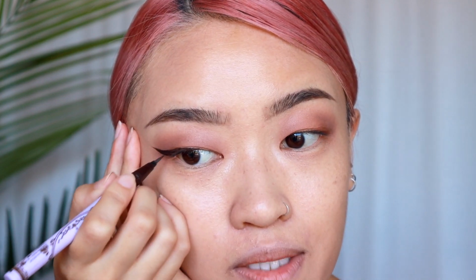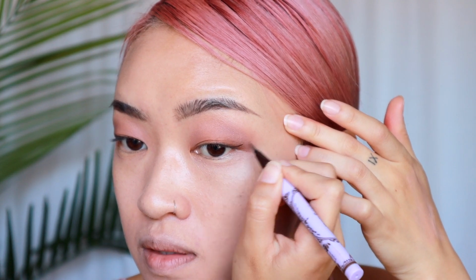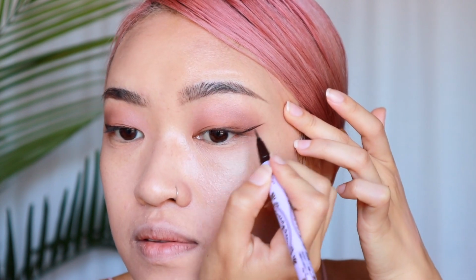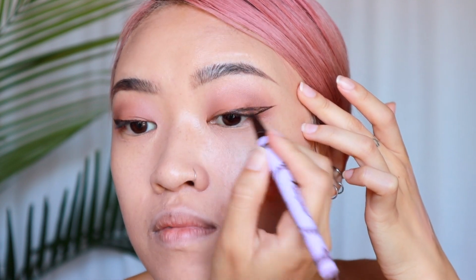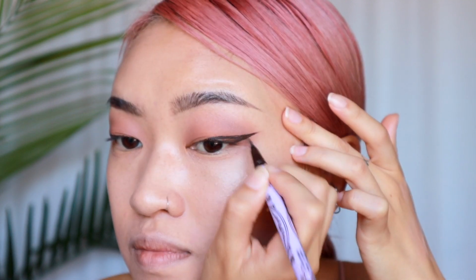And I'm actually trying really hard not to tug with this hand. I just use it as a support. I probably tug just a little bit unconsciously. So on this eye, I'll show you again. I'll just draw the flick first. Then I'll go from the top of the eye and then just round it out.